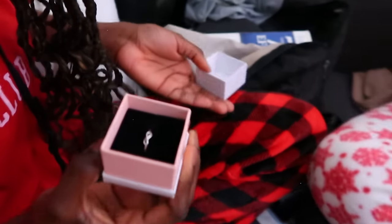Okay, I'm going to open mine. You're lying, stop, Lori. Oh my god, I can't cry. Oh my god, it's for me. No, miss, please, okay, oh my gosh, that's crazy. Oh my god. To get matching ones for you and I. Okay, you're not going to be like, oh my god. Stop! Okay, I'm sorry.